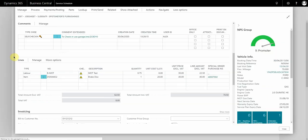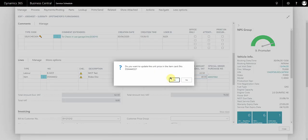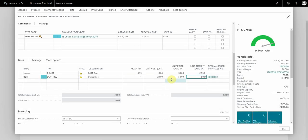So if I go back to the job sheet now, you can see that it's actually received the new retail price, which was set from the purchase order. So a really cool feature. What you can also do is modify the unit price in a job sheet, and it will also ask you if you want to update the unit price on the item card. So again, the next time a different member of staff prices that item up, it's already got the retail price that you last set that item to.